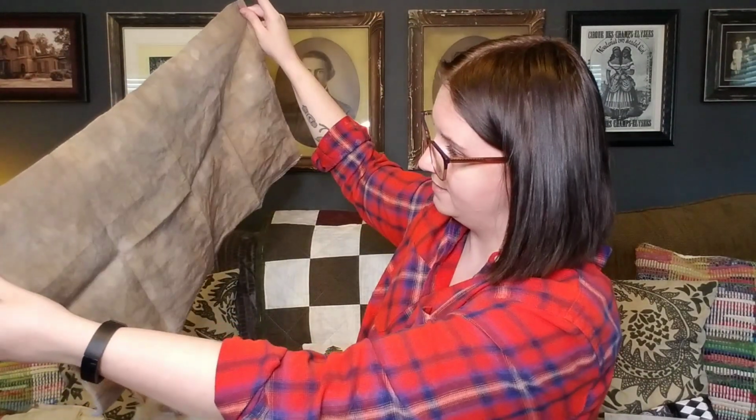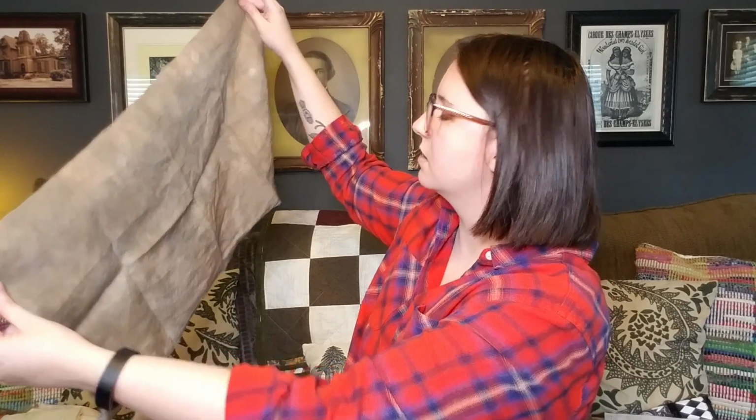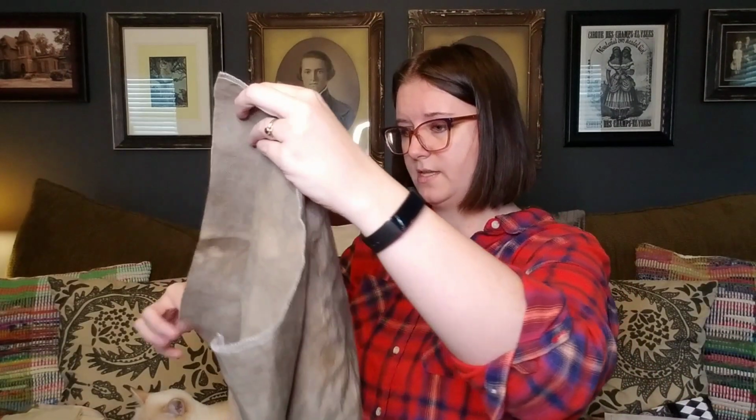This is the piece that I dyed for the sampler that I'm working on, whose name eludes me, Agnes something, with the deer and the girl watering the flowers. But yeah, no, that's perfect. That's gonna look good. I do have murky though, if I decide to do that. I know I've got a couple of scraps upstairs, but that'll be perfect.